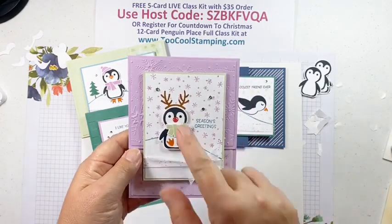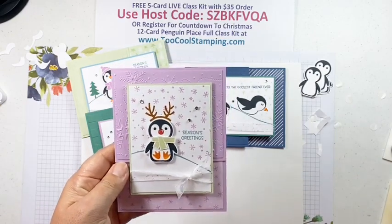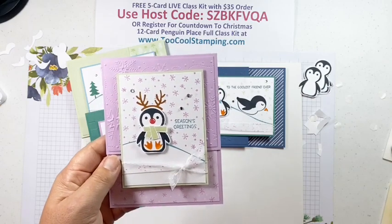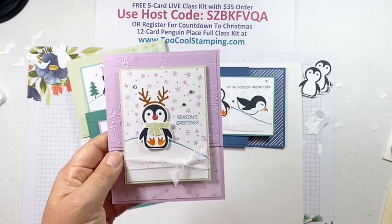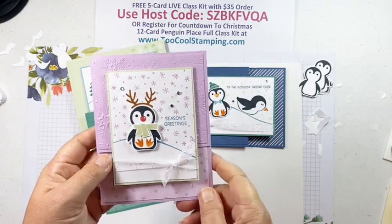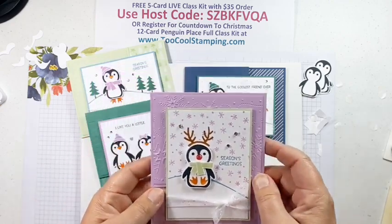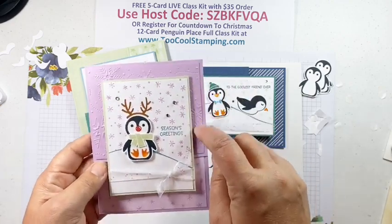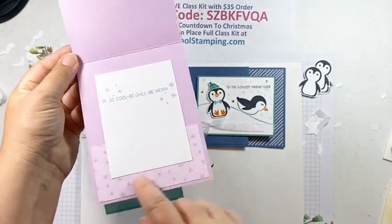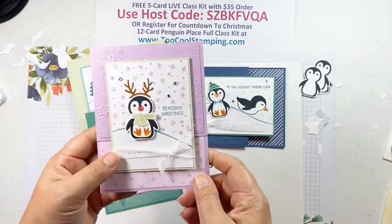And then the final one, I really like this one. The stamp set comes with some antlers and a little nose. I didn't know what this was at first. I saw this big round thing and I'm like, what is that for? And then I realized it's a Rudolph nose, so he can dress up as Rudolph. And so that's what I did for this one. And we did a vertical again, that same wintry snowflake. Here's the inside with another coordinating piece of the Penguin Playmates Designer Series paper.